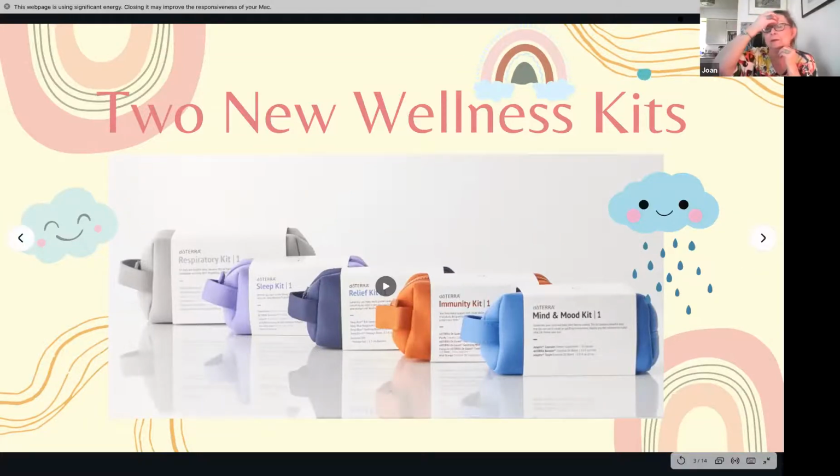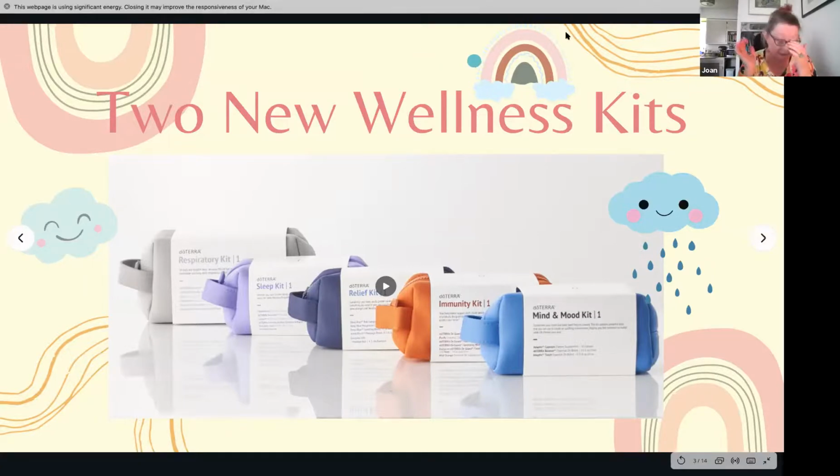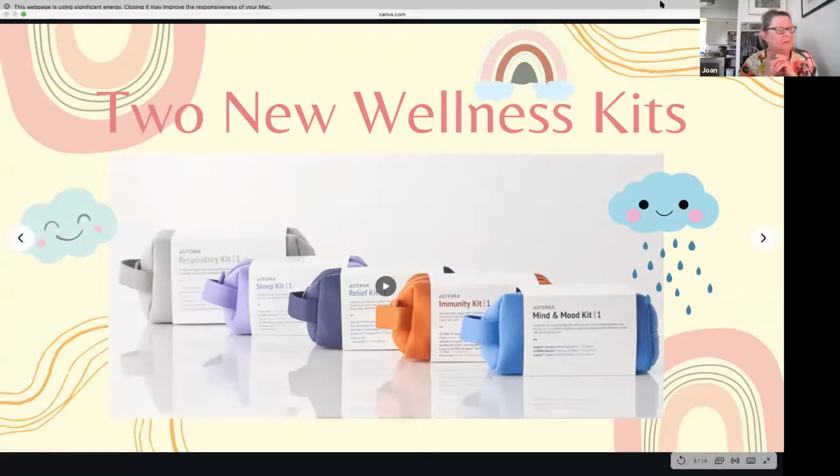They're perfect to use in the bathroom. They're perfect when we're maybe going back to a gym, to throw in a few oils and some supplements, a little lotion, and take it with you. You could tuck some stuff in it to take to a picnic or a park. They're just fabulous little bags. But what's in the bags is even better.